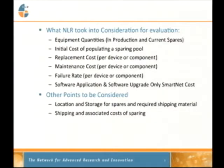So as we go through this, all right, we took into these considerations. And with these, we have the equipment quantities, which obviously you would have from your own personal network. We came up with formula and spreadsheets for the following things. The initial cost of populating a spare pool, replacement costs, the failure rates. The current maintenance cost would be yours to be determined, but we can help you figure out what future maintenance costs could look like right now. All right. There were some other considerations that we've looked at, right? Location and storage for spares, shipping and associated costs for sparing.